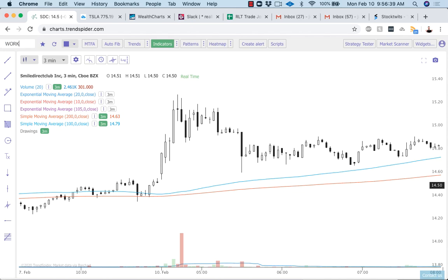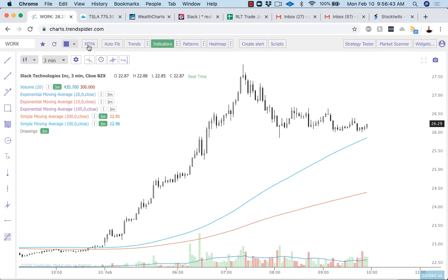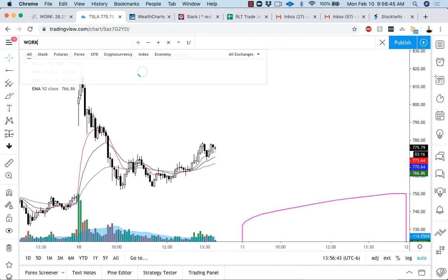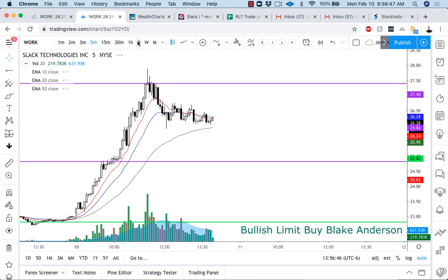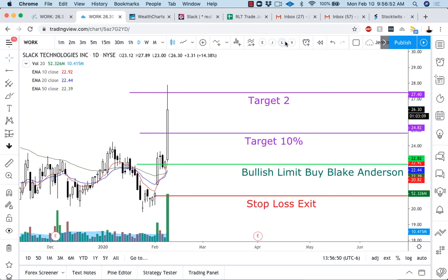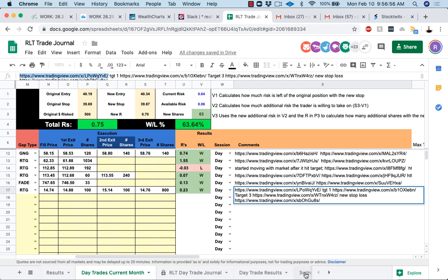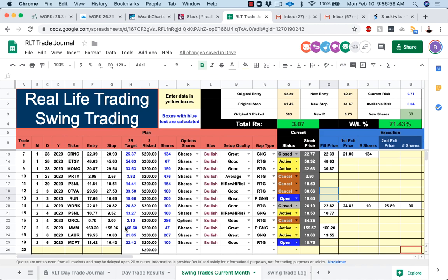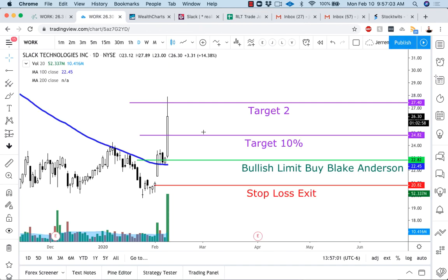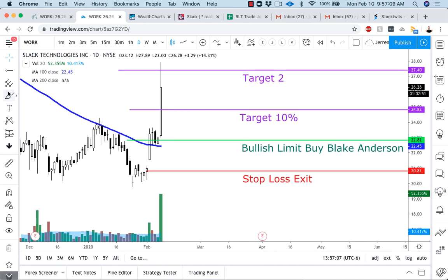On ticker symbol SDC. And really the big win of the day, we had 2 swing trades. So I want to show you the exact setup. I don't have it shown in TrendSpider, but here in TradingView, this was the swing trade that Blake Anderson set up in our afternoon swing trading room. I believe it was Friday of last week, February 4th. It broke out here on February 4th with a retest gap. So Blake set up to buy the retest.